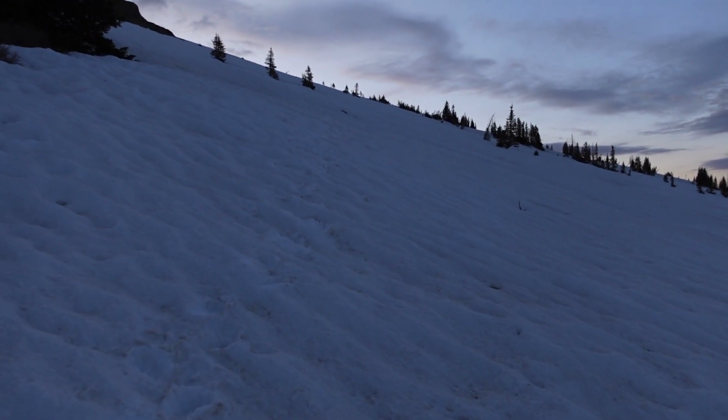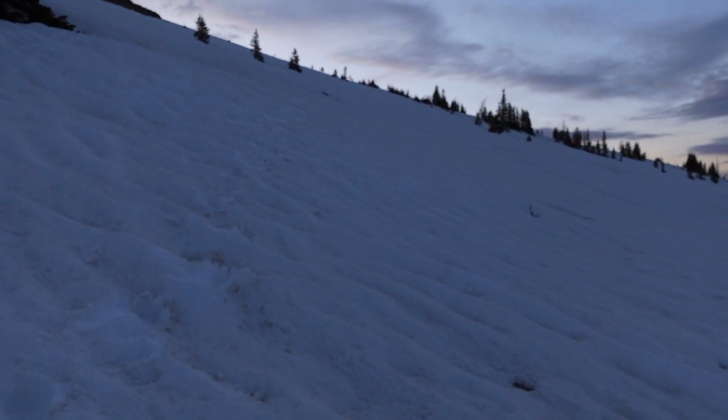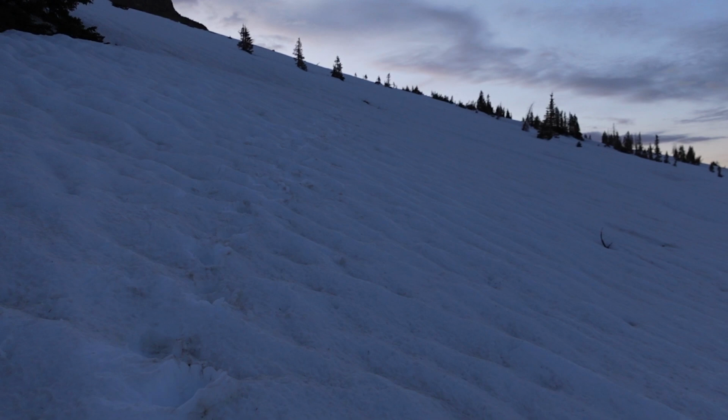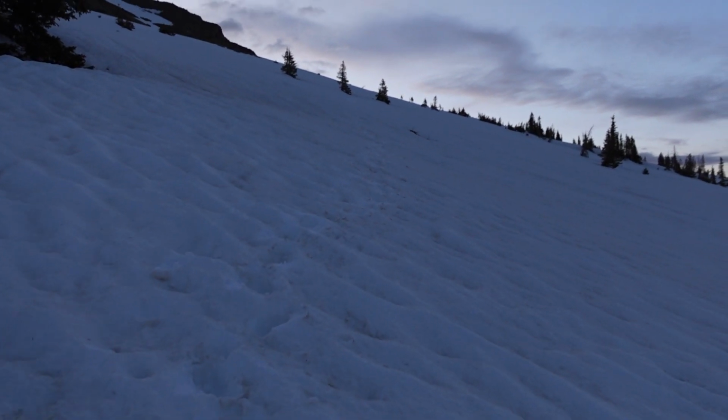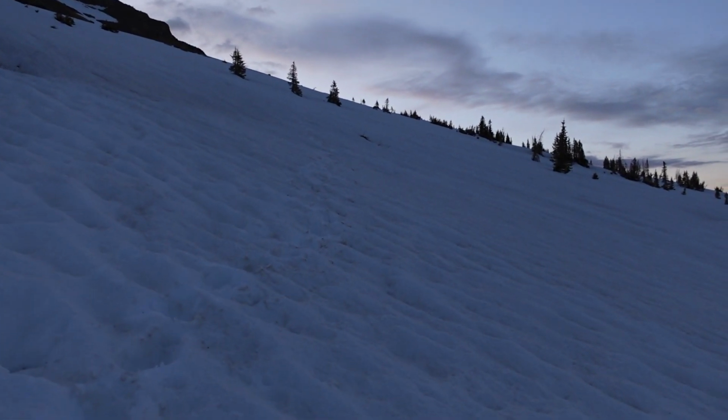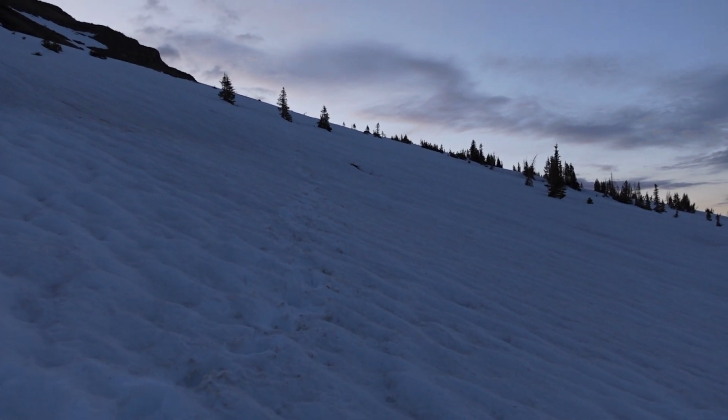And something I noticed when I was editing videos last night is that my autofocus really doesn't like looking at snow. So I was messing around with the features, so hopefully it does a lot less of the autofocus jittering. I know that was kind of annoying for me to watch.